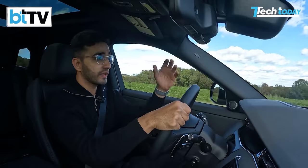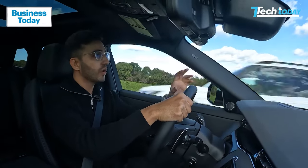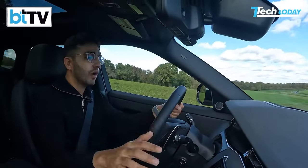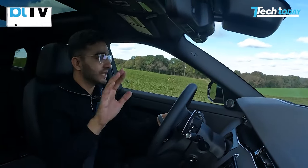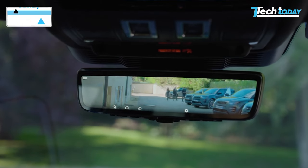Well, it is very reassuring being sat here in the front seat of the new Evoque, because the car responds to you exactly like you want it to. All of this tech really helps as well. Another bit, apart from the Meridian sound, which is absolutely mind-boggling, is this particular rear view camera.